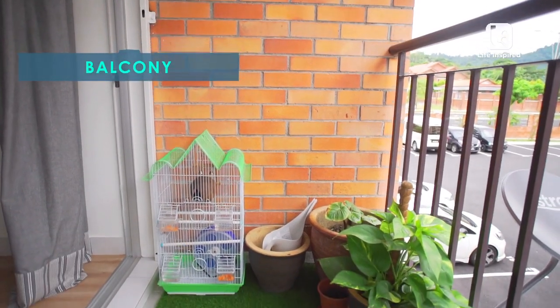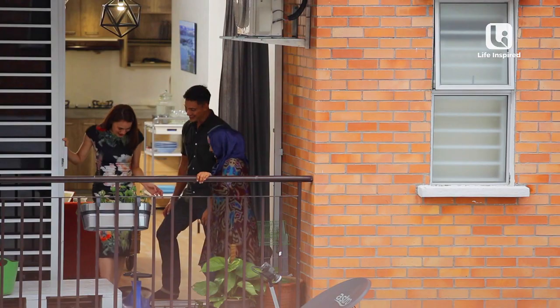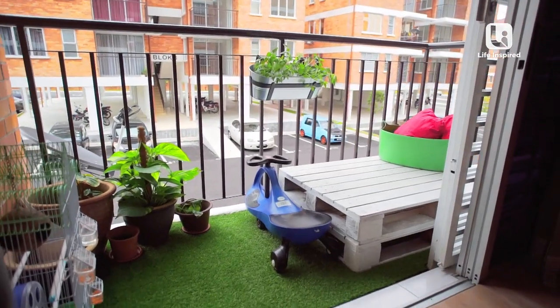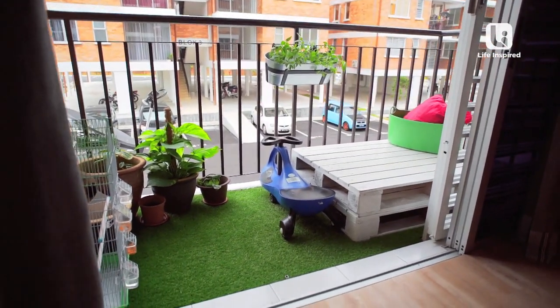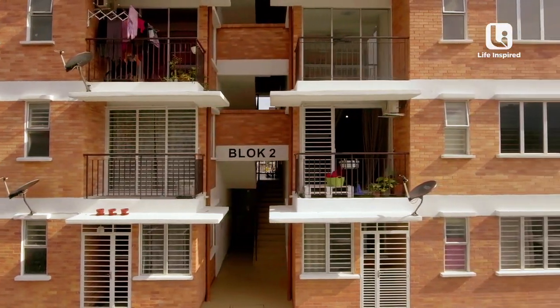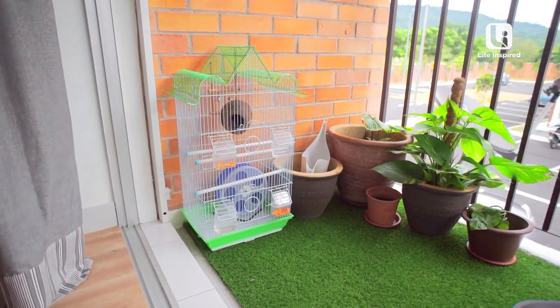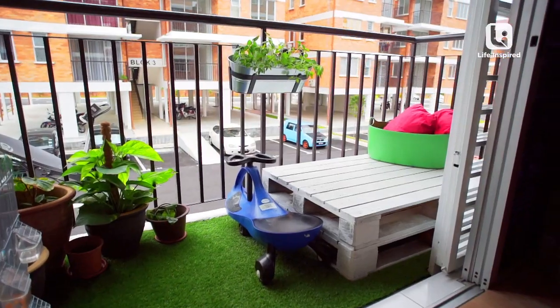Right, the balcony. You've managed to put as much greenery in it as possible, down to the little turf carpet you got here. But I think that's really important, because the green just adds to the entire idea that this is like an outside part of your home, and it feels like it's outside. For me, I think the greenery makes the home feel a bit soothing.